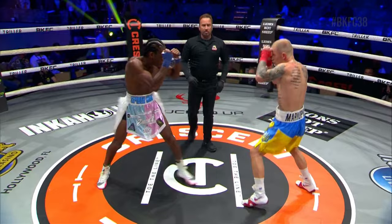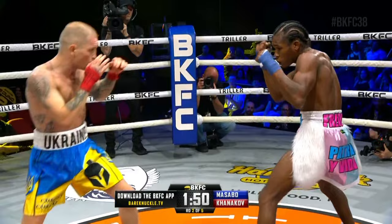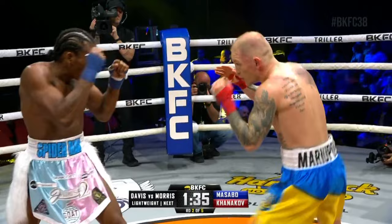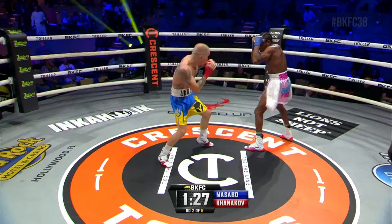Now round number two. Jab immediately from Masabo. Arhonikov on the outside, circling. Jab from Arhonikov. Left hook just misses from Bovar Arhonikov. Jab to the body just off the mark from Freddy Masabo. There's the jab from Arhonikov. Overhand left from Masabo. Masabo again playing to the crowd. Arhonikov completely stoic, undeterred. Good body shot thrown there by Bovar.